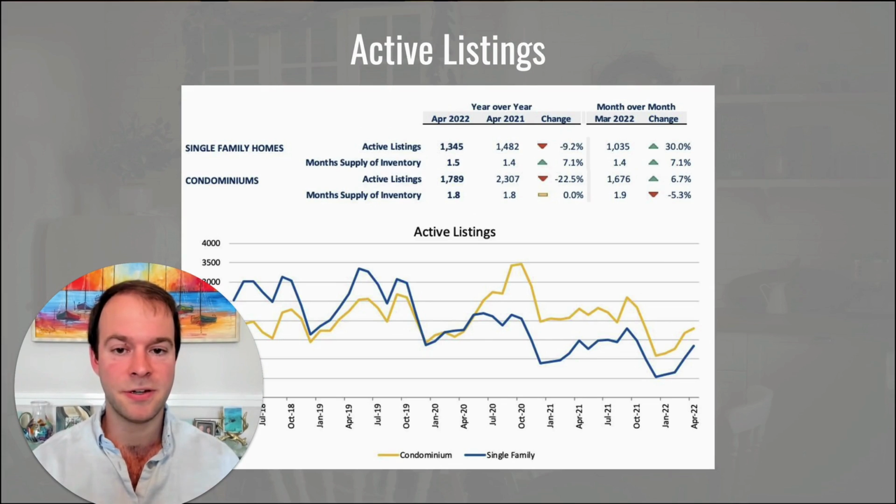And again, in terms of active inventory, this is the things that were online in April. Again, similar story. We see that the active listings is down pretty much double digits for single-family homes and even more so for condos. For our months supply of inventory, that says, based on the demand that we're seeing, how long could the housing market last if all of the homes on the market just got scooped up? That's only around a month and a half for single-family homes and a little bit longer for condos.